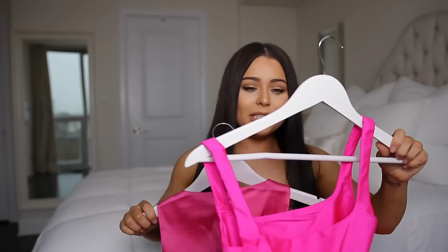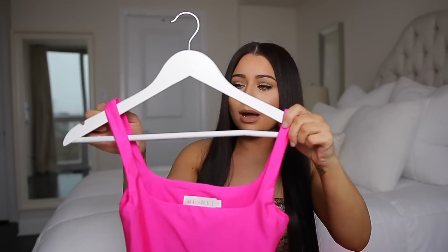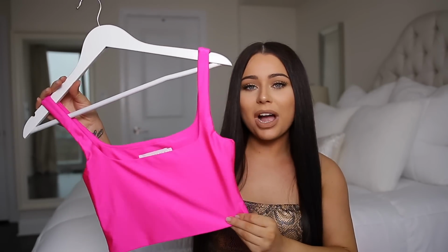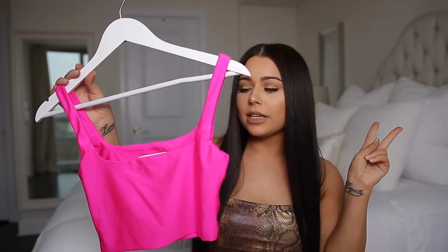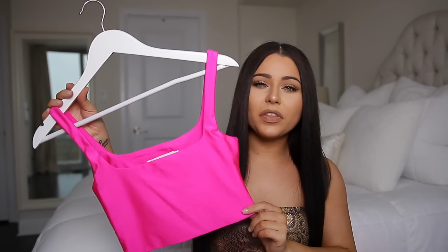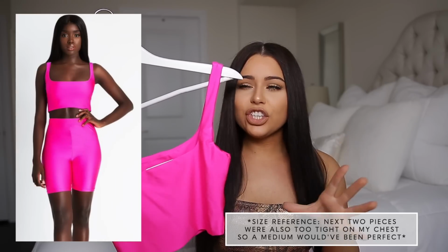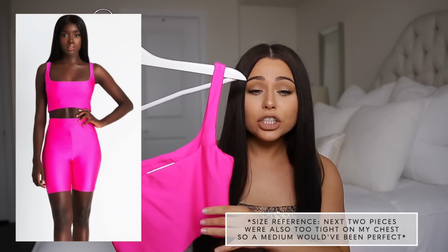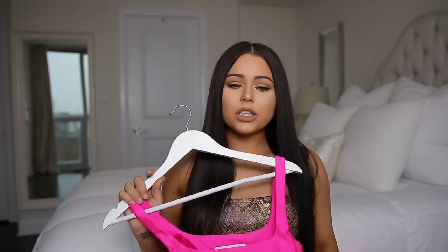All right, last two pieces. This one is a little less party and more just like a regular crop top, but I really wanted to share it with you guys. This is the same exact material as the Kylie dress that I showed you, or the two neon pink dresses, but it's just in a crop top version, which is super cute. I feel like you could wear this with a charcoal gray jean jacket or a puffer jacket, or with some joggers. Such a cute little top.